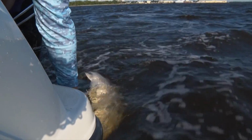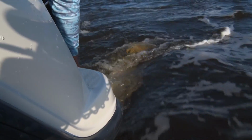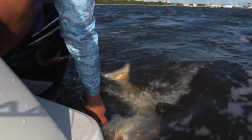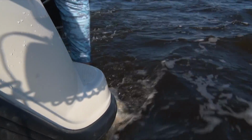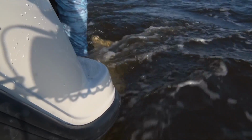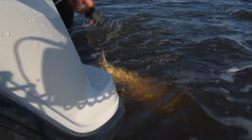Just kind of got him back out of the major current out here in this eddy. Keep the nose down, and she's already been vented. She's getting revived, and I'm getting ready to cut her loose. Here we go. Lock in. There we go, watch this. And she's gone.